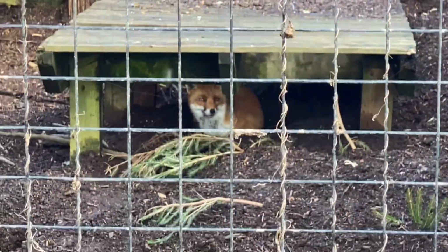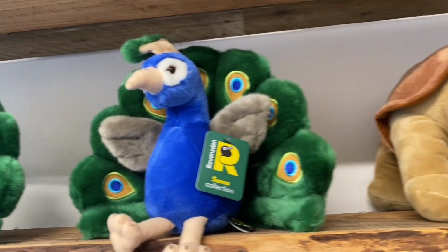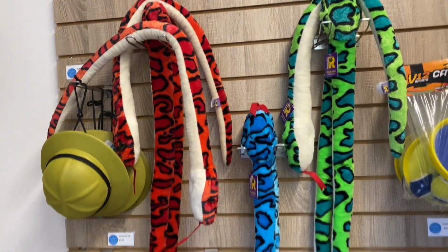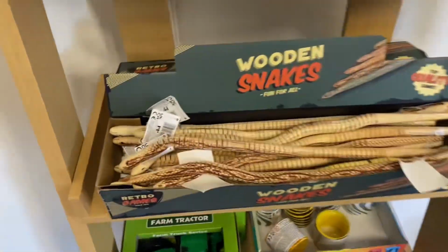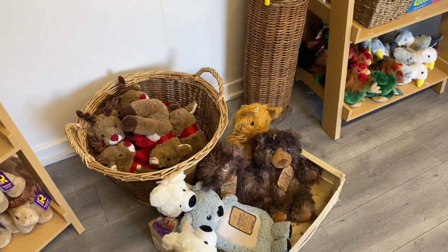Right, I'll head back into the shop and show you guys a couple of the bits that they've got in there. They haven't got much, just bits and pieces, like usual gift shop tat. Lovely. So here's the shop. They've got some little plushes there. Little hedgehog, that's quite cute. Some little bits and pieces for the kiddos, some snakes. I think AJ's got one of those actually in his bed at home. There's a wooden snake. A plethora of plushes, including little reindeers down there.